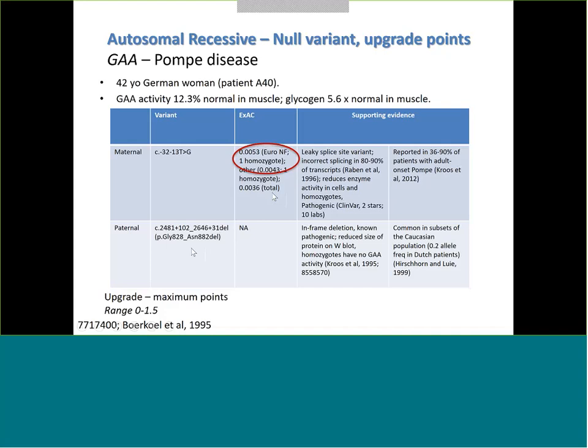The second change that was found, inherited from the father, is actually a deletion of the whole of exon 18, but it is an in-frame deletion. And so when you look on Western blots of protein from fibroblasts from these patients, you actually see a reduction in size of the protein that is consistent with the deletion here. Individuals who are homozygous for this variant have no GAA activity. And again, this is a very common allele. It has an allele frequency of 0.2 in Dutch patients with Pompe disease.